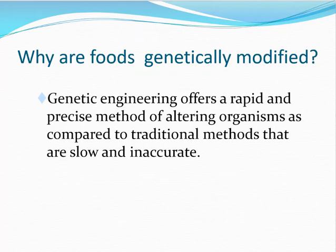So why are they genetically modified? We have a lot of people in this world and a lot of mouths to feed. And using traditional methods, like traditional organic methods, plows in the dirt, natural food products that maybe don't grow as fast or produce as much fruit or seed or vegetable, it's not really feasible.